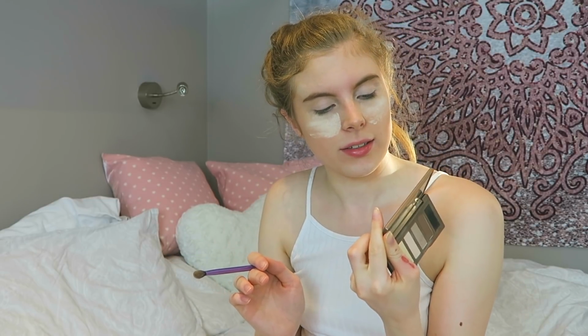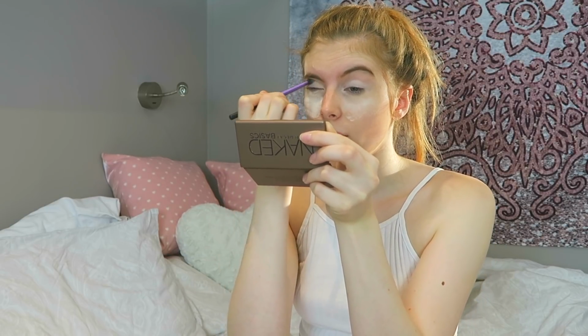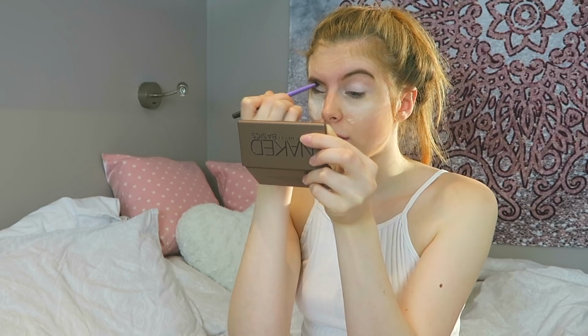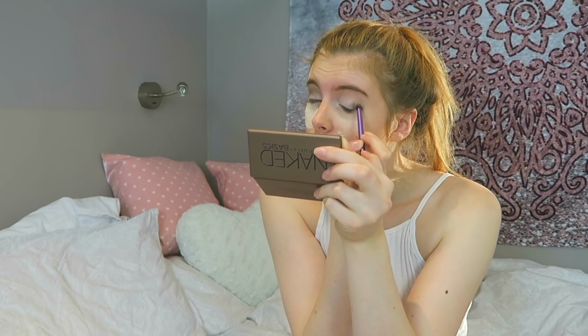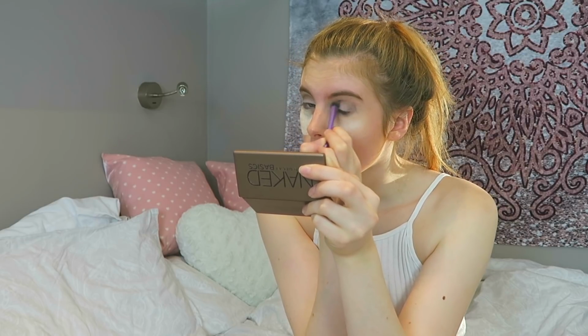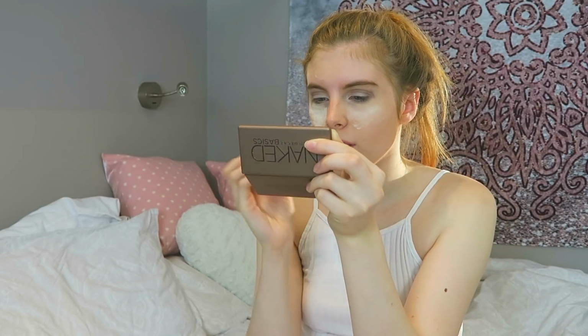Oh yeah, I didn't actually tell you what I'm doing. I'm just using the Naked Basics palette from Urban Decay. On my lid I use the shade Venus, and on the crease I'm using a mix of the shades Naked 2 and Faint. I'm just doing a simple eye look today because I couldn't be bothered to do a more complicated one. I was going to use a different palette, like maybe the Too Faced Sweet Peach, but I've just picked this one up, so I'm using it.